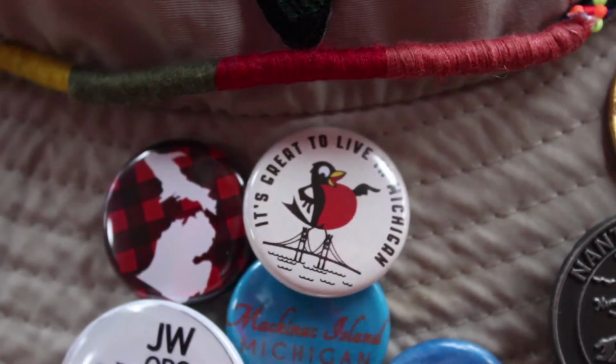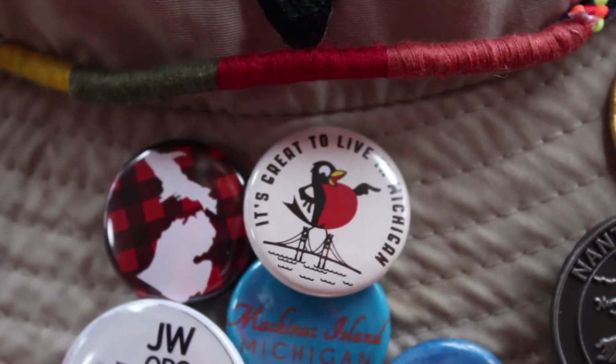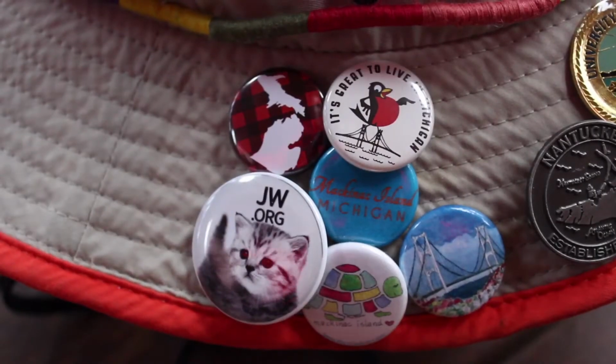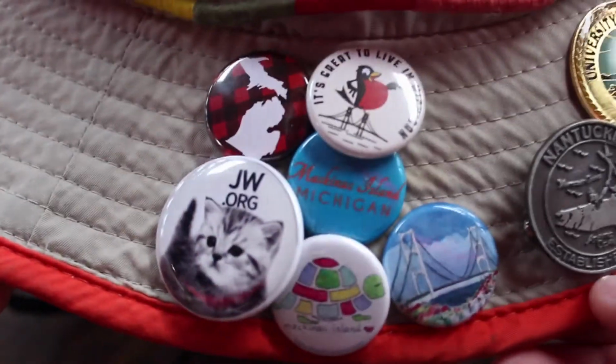I love these pins because they were given to me by my sister, and I really do think that it is great to live in Michigan. I love my state, and I love my sister. So that rounds off this little section.